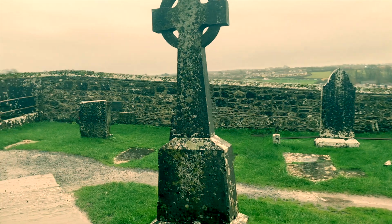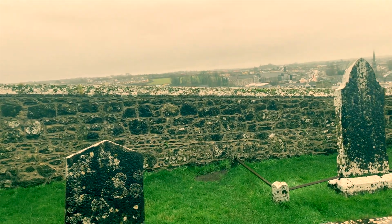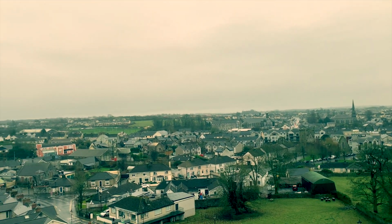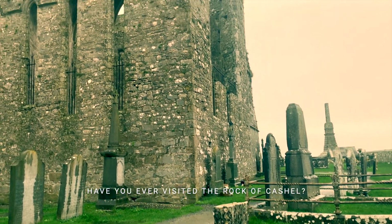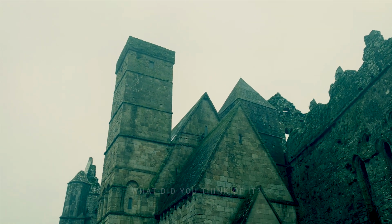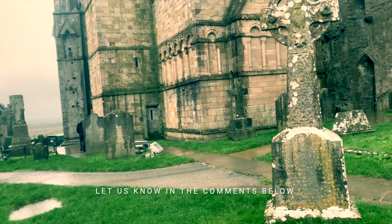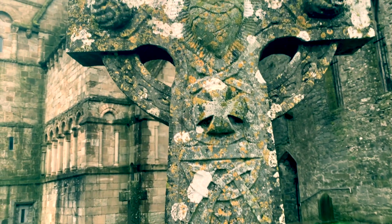And from this vantage point on the rock, of course you can get a good view of the surrounding area. You can see why this site would have been of such strategic importance. And there's the town of Cashel. Some beautifully carved Celtic artwork on this cross.